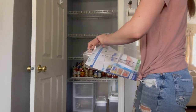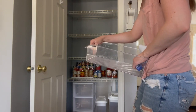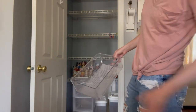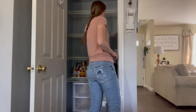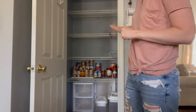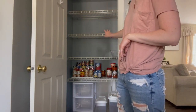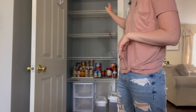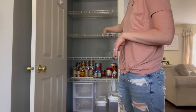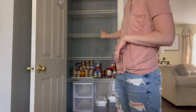Right above the pasta sauce, I'm going to use this bin for pasta, so it can be kind of in the same general area. I think I'll do pastas, rice type products, broths, all that good stuff. Things that I use a lot are going to be on these 3 shelves.